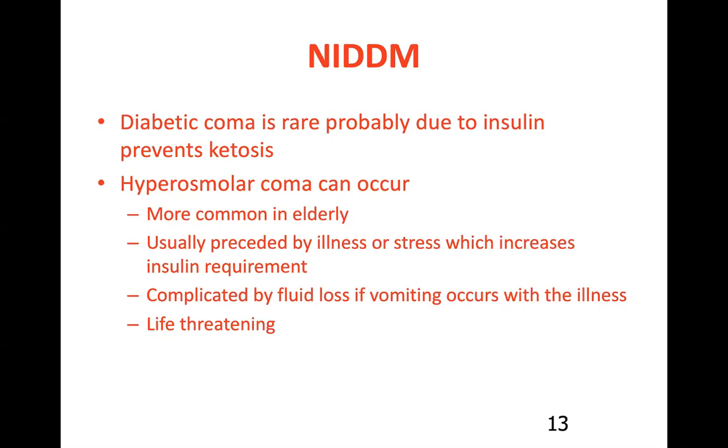So if a person was in a coma and you knew they were diabetic, but you didn't know which type of diabetes they had, the safest thing to do is to give them glucose. I'll come back to that. Because if they're in a coma due to too much insulin, then if you give them more insulin, that can kill them. We'll talk about that in just a few minutes.